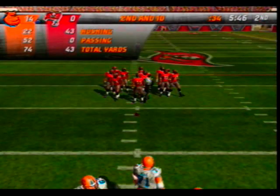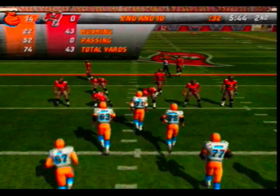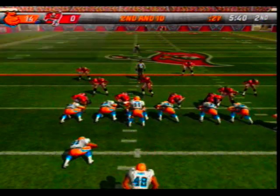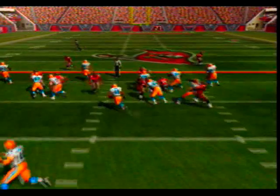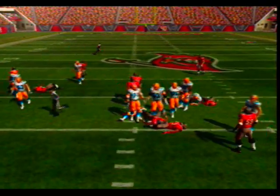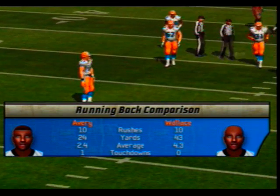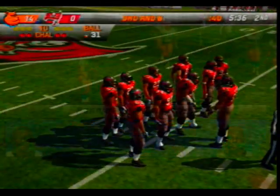Second and 10. Ball on the 29-yard line. The Buccaneers line up in a 4-3. Blair is there on the stop at the 31. So let's take a look at how this back compares to the opposition.